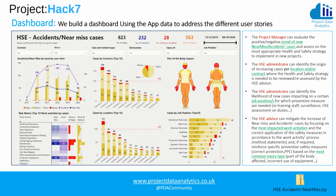As the next step, we produced a health and safety cases dashboard using the Power Apps data. The report shows the number of cases and its split organized by different aspects, such as contract, location, seriousness, type of injury, and job position. Therefore, the report addressed the different user stories requirements covered previously.